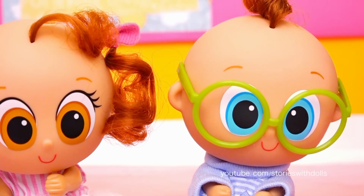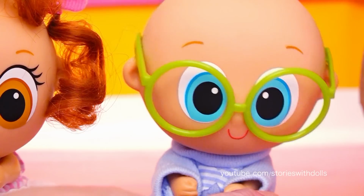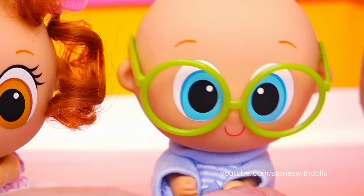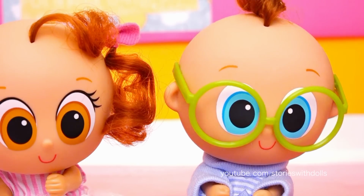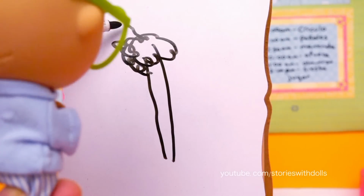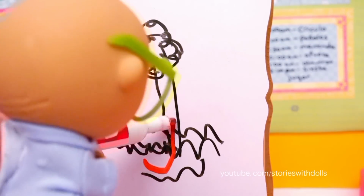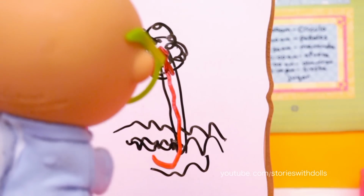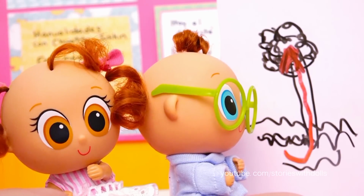Well, friends, let's start with Churro and Atole. Churro and Atole are going to be doing a science experiment to figure out how flowers take in water. Churro wants to show us how flowers drink water. Okay, Churro, why don't you go up to the whiteboard and show us how? Okay, flowers drink water from the stem. We put water here and it goes up through the stem until it gets to the flower. Yep, that's how they do it, like Churro said.